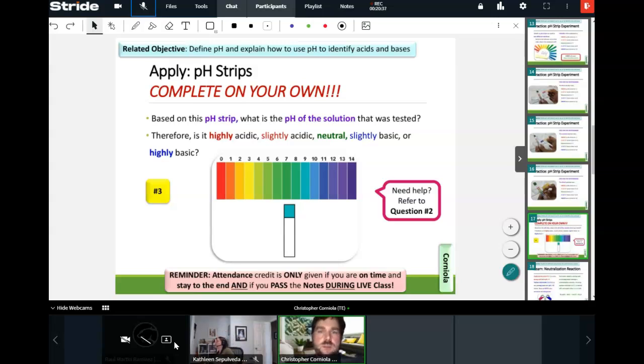Okay, so let's see here. We've got this solution right here, and this solution right here. I like the colors, one of my favorite colors, actually. You're going to answer on your own, and you're going to match the colors, basically. That's what you're going to be doing. You're going to say which one you think it is closest to, and you can check your answers in the question and answer box, since this is a do-on-your-own.